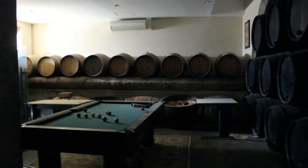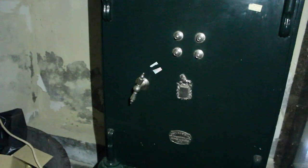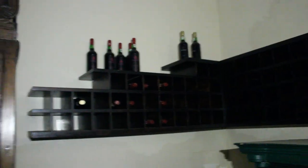So I was on my way out and I almost skipped the most beautiful room. Look. Oh my god, this is a wine cellar. What the hell? Oh my god. A vault. Wine from this place. They made wine in here. All these bottles are from here.